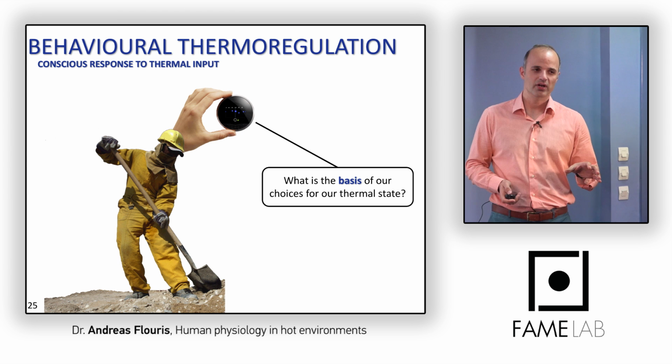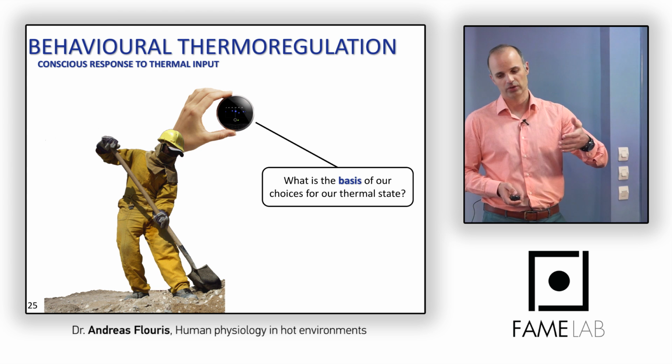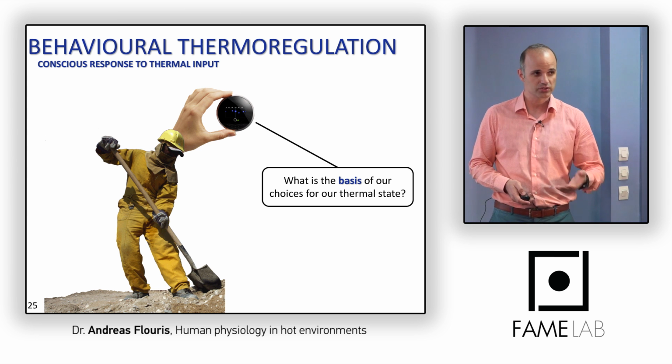But several studies have tried to find out what is the basis, how do we regulate exercise or work intensity. For example, if I'm running a marathon, what makes me think I will reduce my pace? What makes me feel that? What makes me make this decision, this conscious decision?